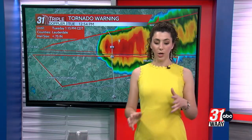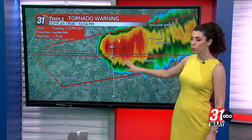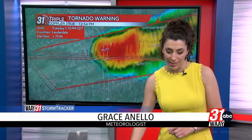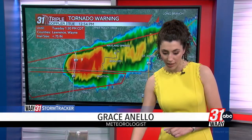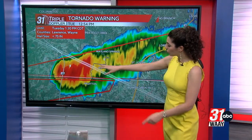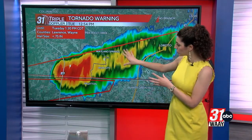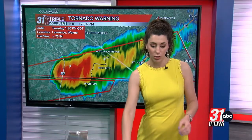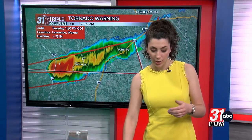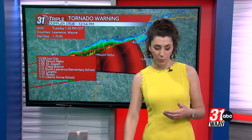As far as Alabama goes, this Lauderdale County tornado warning is in effect until 1:15. I wouldn't be surprised if that gets expired early. It is tracking north and east. However, it's likely that we hang on to this Tennessee warning for Lawrence and Wayne counties all the way through 1:30 this afternoon. We do have hail associated with this system. It's crossing over 13, making its way into Wayland Springs, Iron City, even St. Joseph before long. I'm going to put a storm track on this system because we are continuing to track it move rapidly north and east, crossing over I-43 before too long.